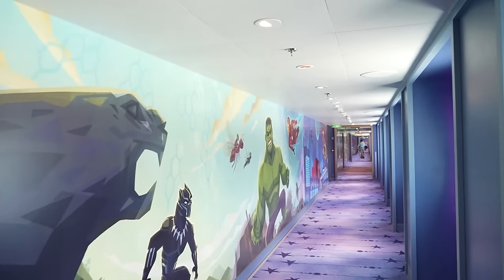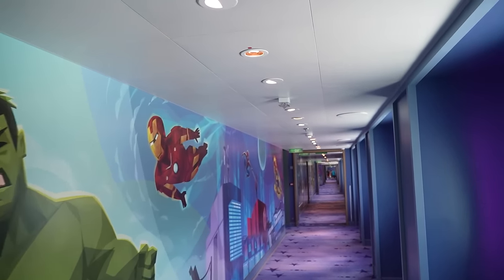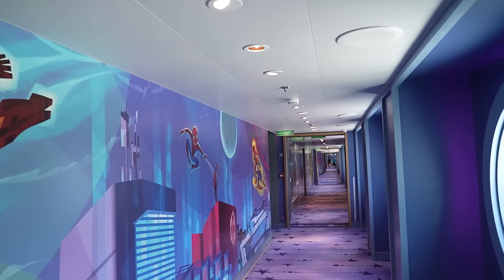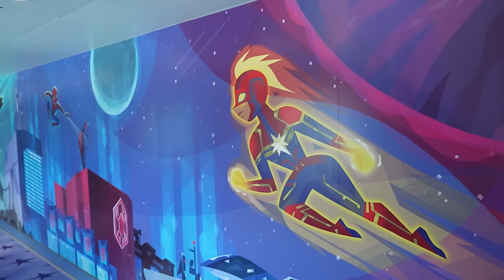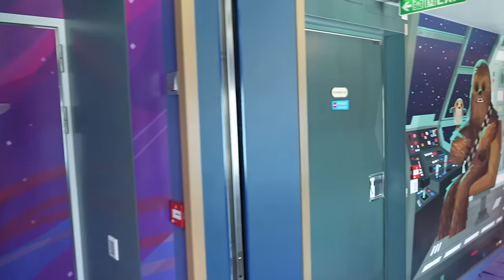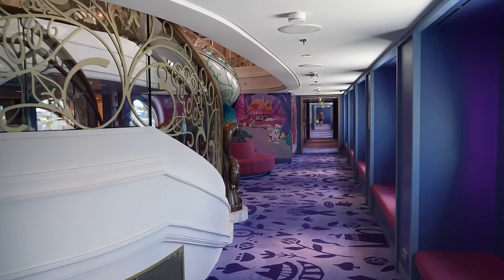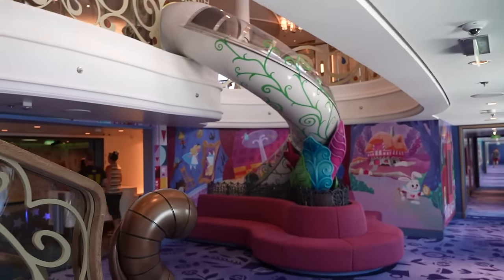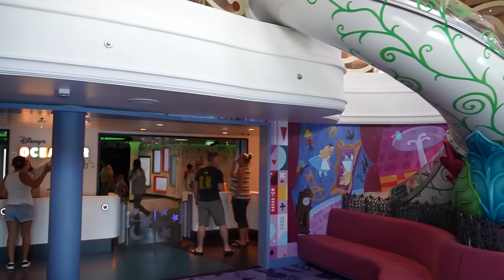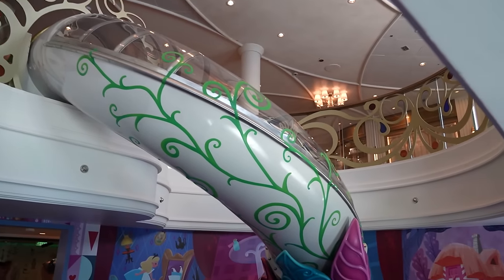There's a lot of different sections of Oceaneer Club, and we've been in most of them today, except for the Star Wars one. So we'll have to come back when there's another open house. We met Spider-Man in here in the Worlds of Marvel section. This is Marvel Superhero Academy. This is Star Wars Cargo Bay. These are all part of Oceaneer Club. Over here is the Alice in Wonderland section. And this is what they call the hub. And this is the kids club for kids ages 3 through 12. This is the first ship that has a slide that leads you into Oceaneer Club.